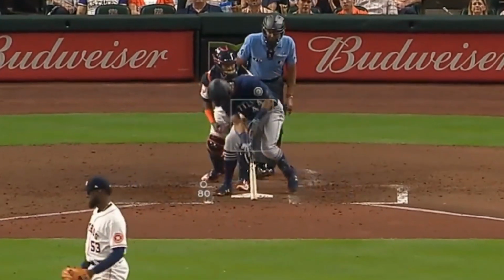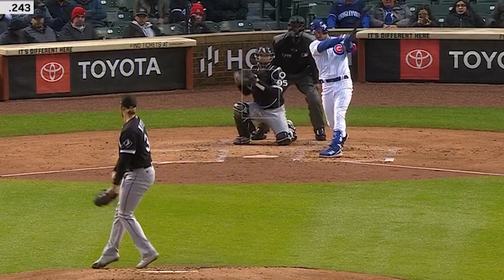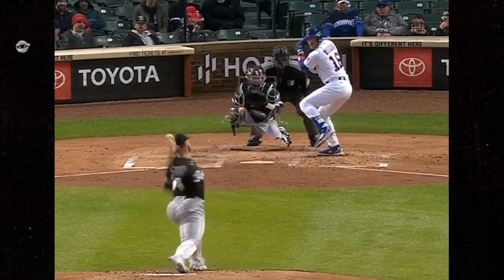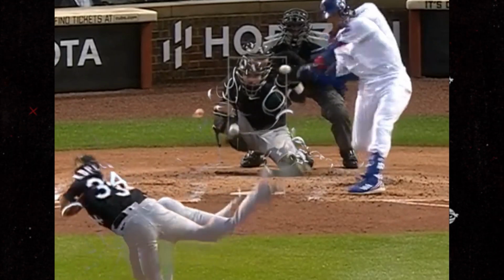Moving a little away from the slider theme, here's just a disgusting overlay of Michael Kopech's fastball and curveball. I mean, what are you going to do with that as a hitter? You can see why Kopech had 5 Ks in 4 shutout innings.